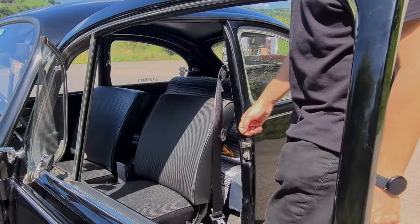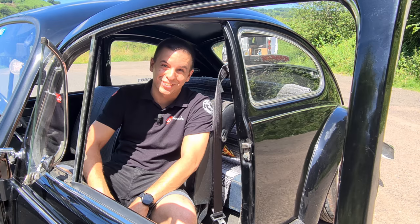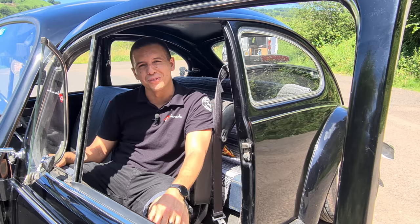Now, here at Accelerate, we are all about variety. We've had some fast cars and things like that, but with the 40 horsepower this has got, it's not meant for speed, but this is all about the experience, so I think it's about time we took it out on the road.